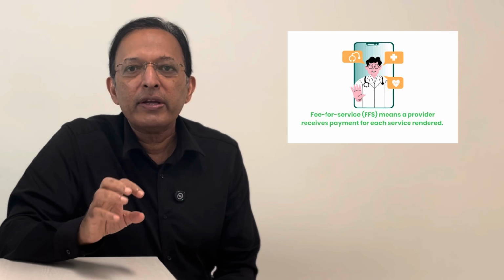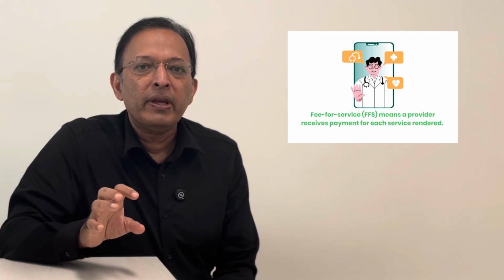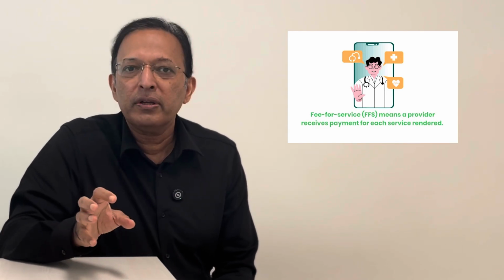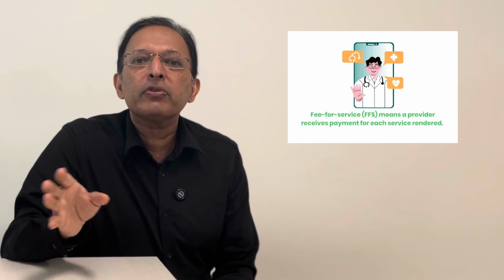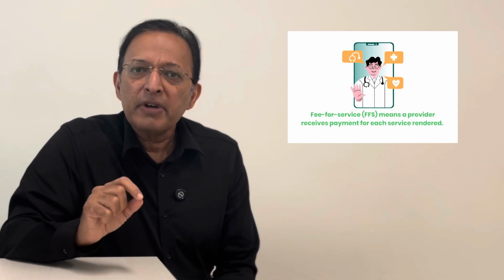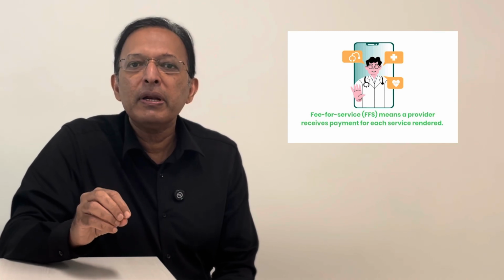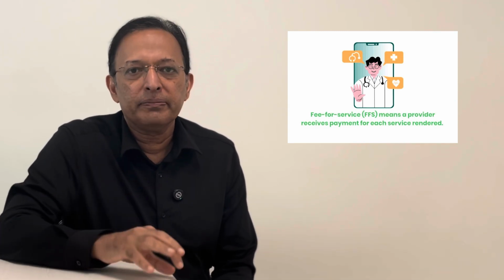Historically, this has been the dominant model in the United States healthcare system. It made sense in an era focused on treating acute conditions. You get sick, you go to the doctor, you get treated, and they get paid for that treatment. From a provider's perspective, it is straightforward to track and bill for specific services.